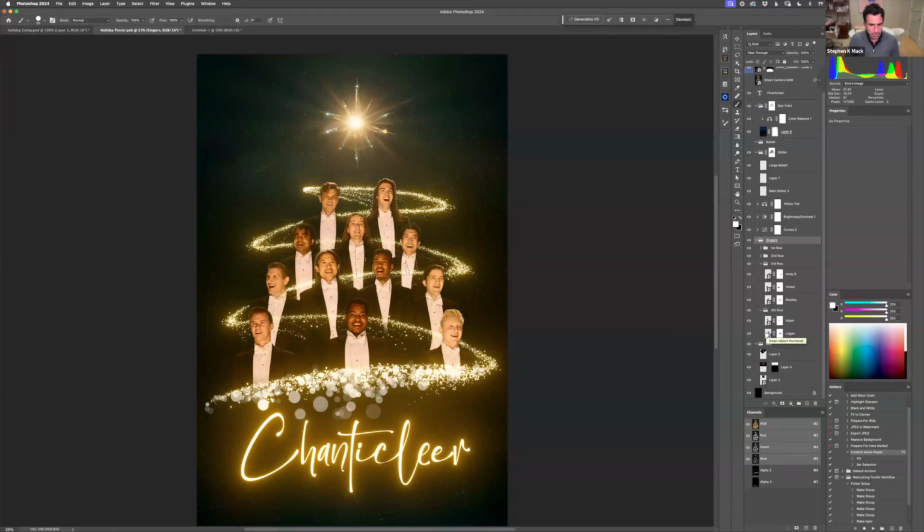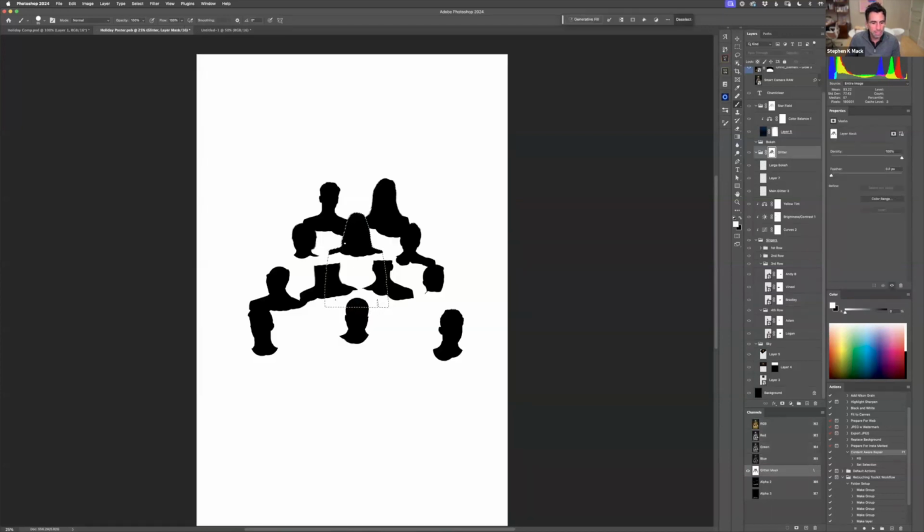If I hold down the command key and click on each of the singers, I get a mask because they were brought in fully removed. If I hold down the shift key, I'm now building a mask of each of the singers. Let's take Bradley right here, in the middle with the long hair. There's his mask. I just filled that in with black, and now the glitter would not go across his face.